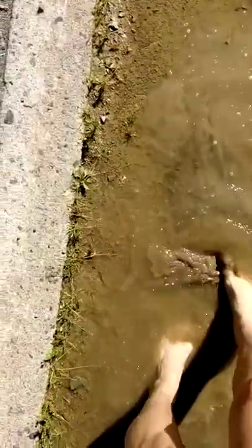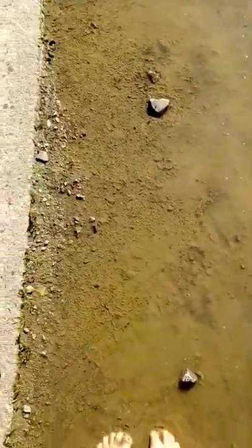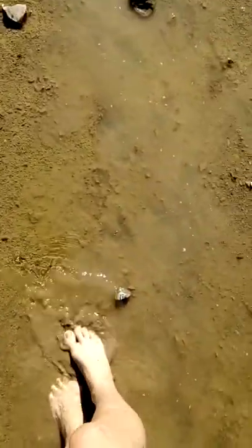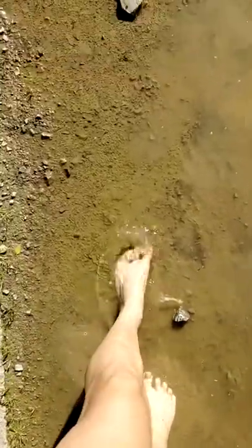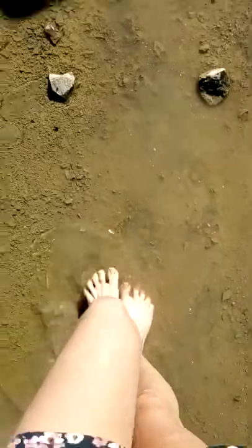Yeah, it's just kind of rocky. There's a bunch of bugs in here. Rocks and stuff. Mommy! There's a flying ant in here! What? A flying ant? Aww. It happens, man. It happens. He's right there. Yeah. He's in there.